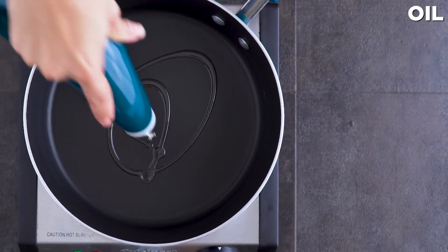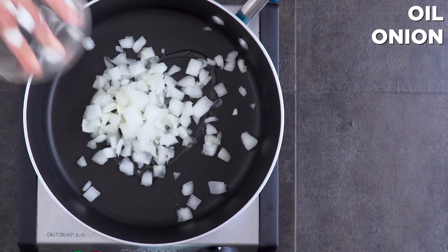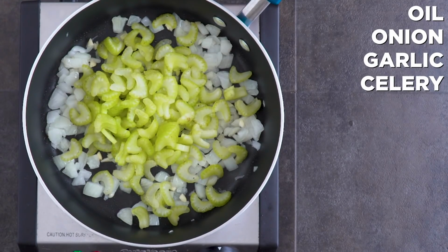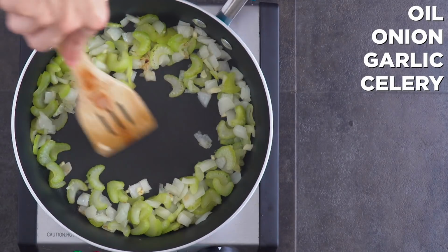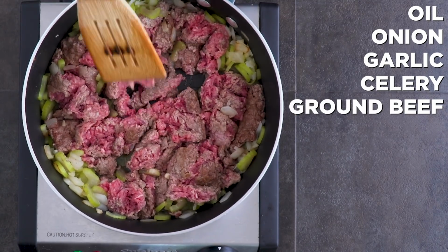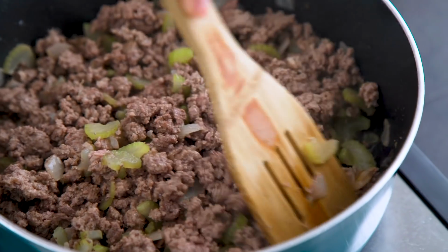For the meat mixture, I start by adding a bit of oil and onion to a saucepan and cooking until tender. Add garlic and celery next. Celery is a great keto option because it's lower in carbs. Let that cook another couple of minutes so the celery starts to soften, and then in goes the beef. I got the ground beef for life deal, by the way, and I am using it here. It's nice to cook with free meat.